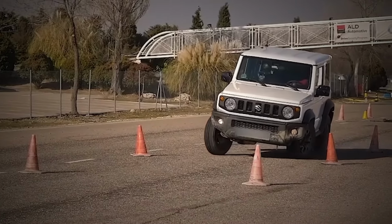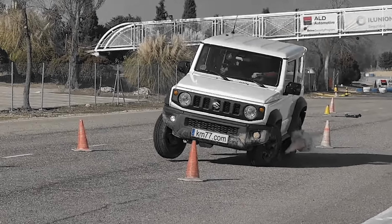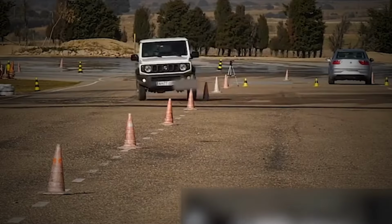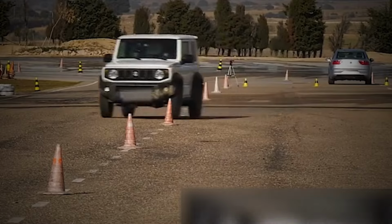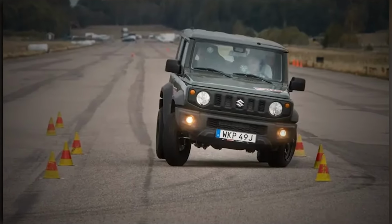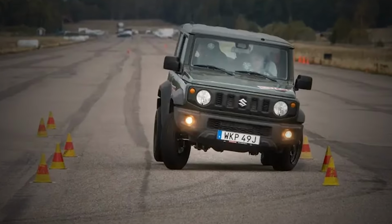The steering lagged, the tires squealed, and the driver fought just to keep it pointed forward. By the time the Jimny came to a stop, the verdict was clear. Cute or not, this thing was dangerously unstable at speed. So, what went wrong? The answer lies in its old-school design.